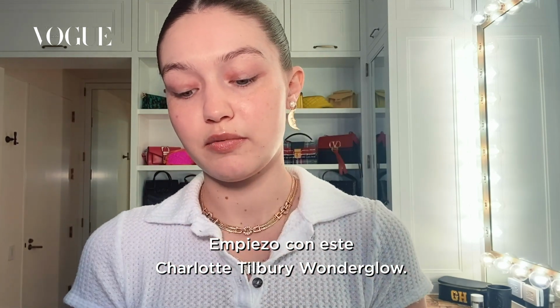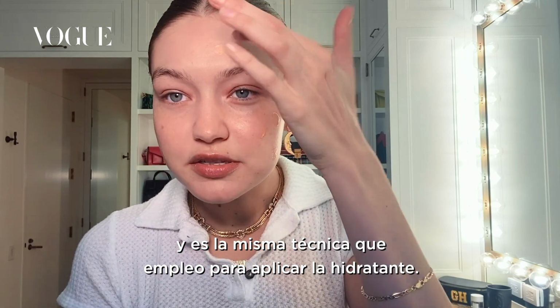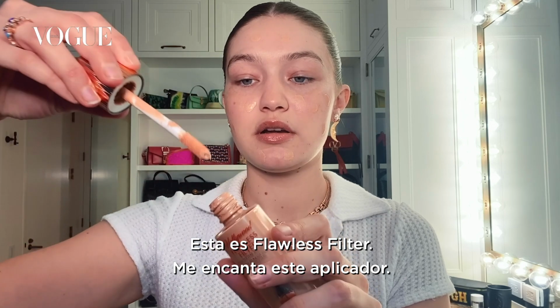I first start with this Charlotte Tilbury Wonder Glow. I just use a couple drops. And it's the same technique that I use for my moisturizer. This is her Flawless Filter. I love this wand.